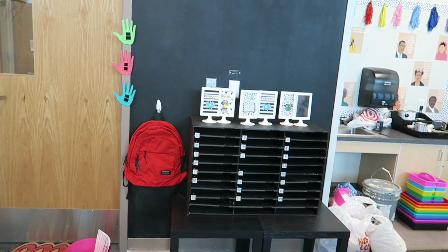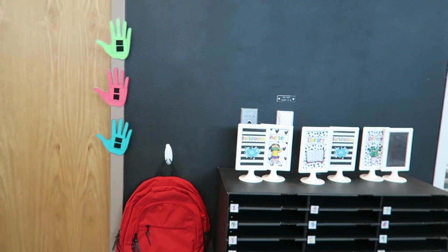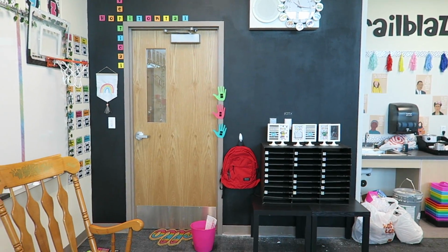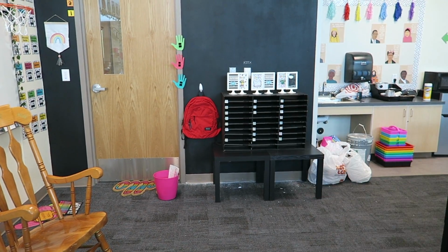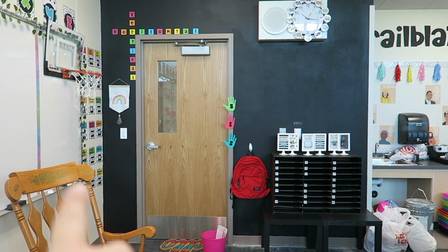Okay, so that is hanging. I didn't hang it straight, but you know what? It gets the job done. So that's the front of our room so far. I think that's gonna stay like that. I haven't fully decided, but part of me kind of wants the backpack over there, but I think it'll look funny.